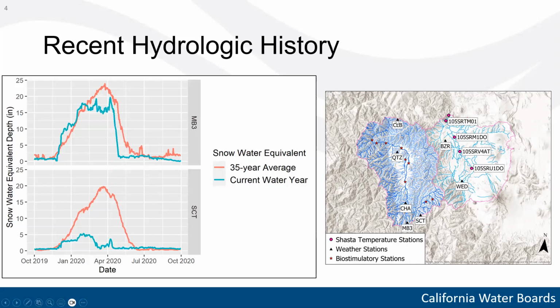So these black triangles are weather stations. I use Collins Baldy here at the northern end of the Scott, Quartz Hill in the center of the Scott, and the CHA gauge, which is called the Callahan gauge, but I think is in Sugar Creek for my rain data. Middle Boulder and Scott Mountain, like I said, give me snow pillow data. Brazy Ranch is up by Yreka, and that gives me rain data. Weed Airport gives me rain data.